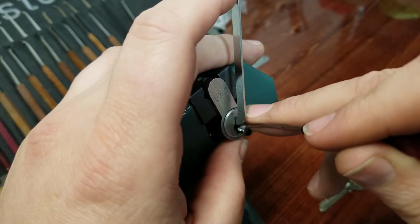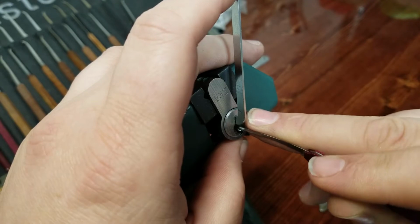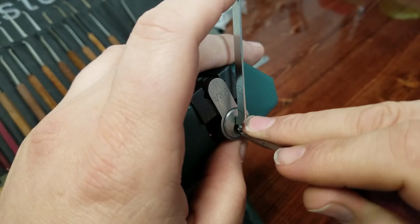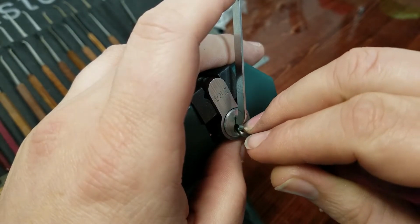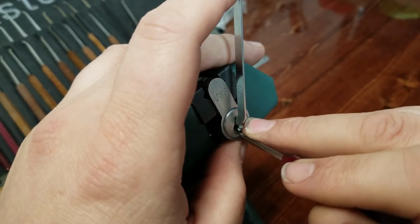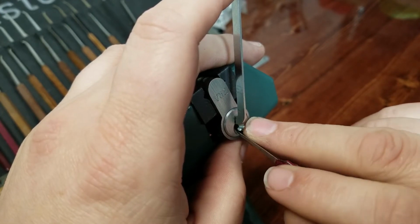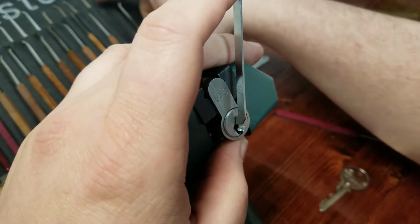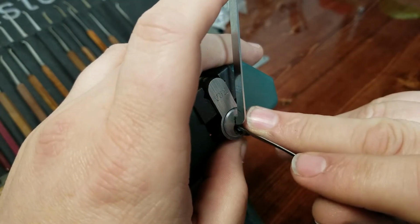Okay, that was pin 1, put me into a false set. Okay, that was pin 1 again. And maybe pin 1 wants to be picked again, maybe it doesn't. Kind of just dancing around on the pins, trying to feel what's giving me my feedback. I don't think I can get any more on pin 3. Let me get another pick where I might be able to get in here a little bit better on pin 1. So let's try this pick. Okay, pin 1 needs a little bit more love.